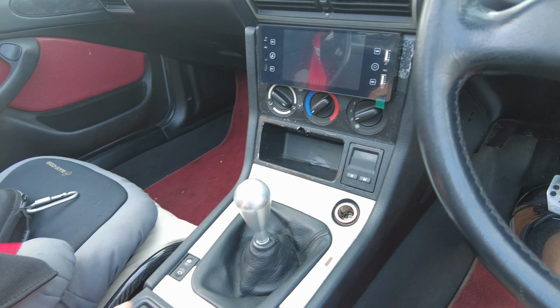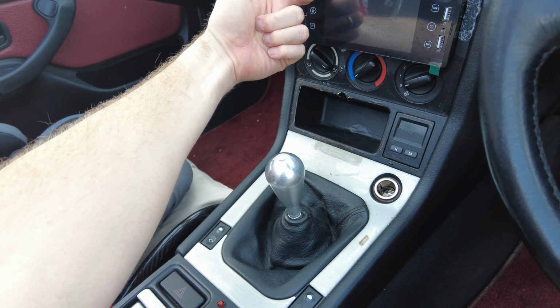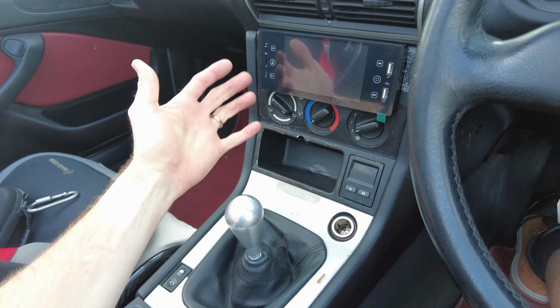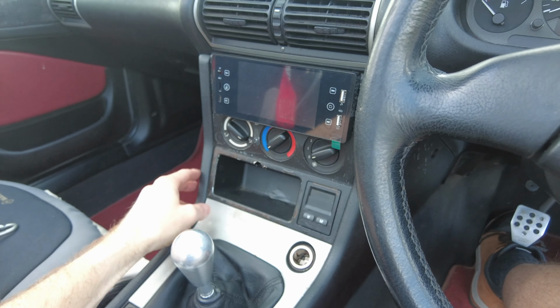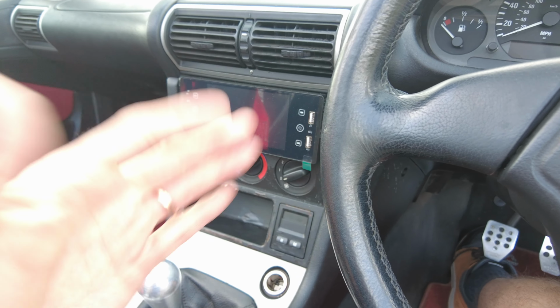And that sort of thing just seems like a really easy thing to change. Although it's not that easy, because you actually have to remove all of this to be able to pull it out, because there's some screws that are screwed in that way, which is really frustrating because in most other cars it would probably just be some clips that hold this section in, but you know, it is what it is.